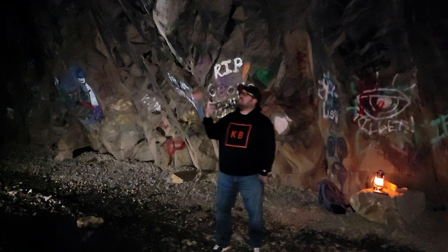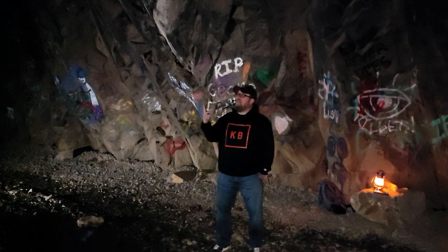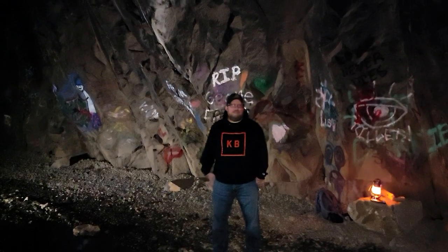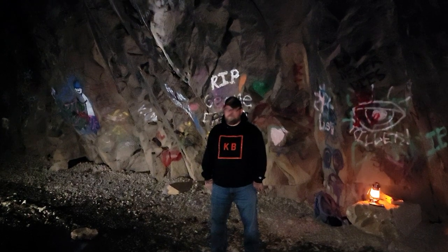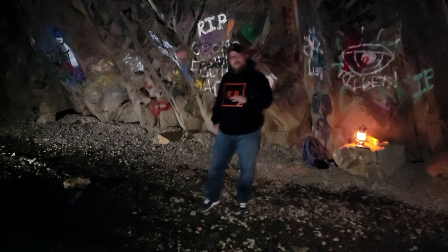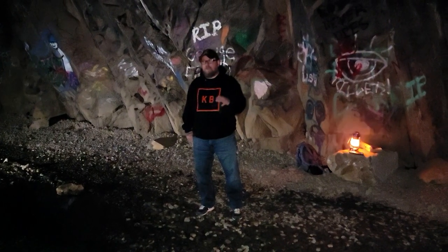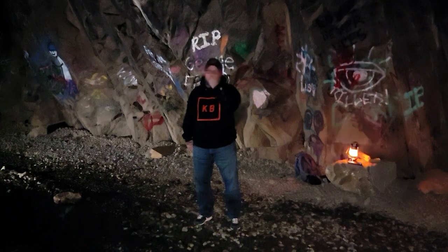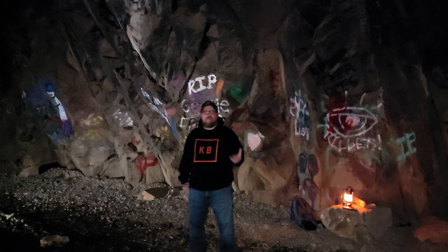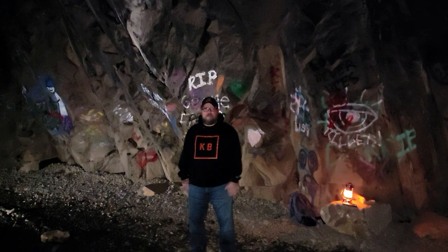But this tunnel here, I want to say it's 19 feet high, 16 feet wide. And like I said, it took them a little over 18 months to complete this tunnel. The best day they ever had working on this, they did 24 or 27 inches in one day. That's the best day they ever had. They said on average they would make progress of 14 inches a day and use up to 300 pounds of black powder a day.